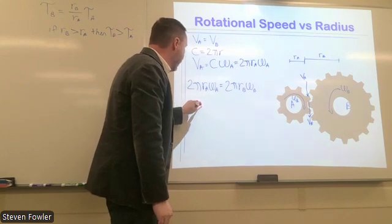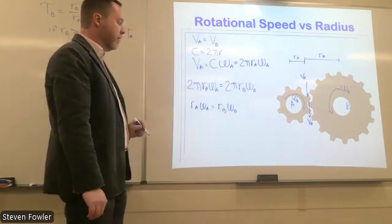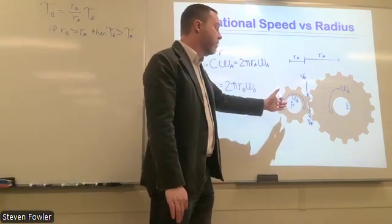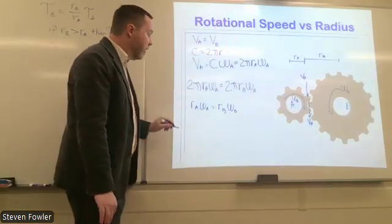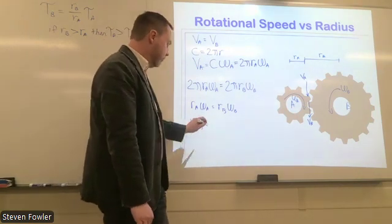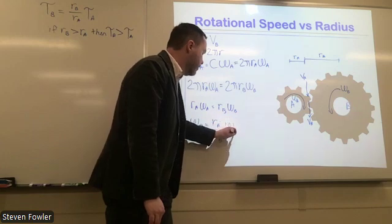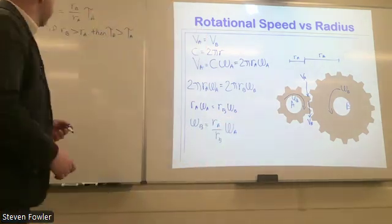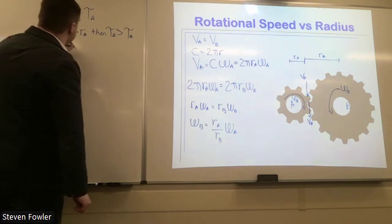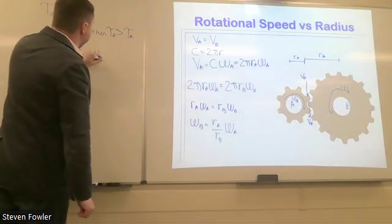So I've got RA omega A is equal to RB omega B, and the mathematicians are still happy. And again, if I'm hooking up a motor to gear A, and I want to see what I'm getting out of gear B, I'm going to solve for omega B. That means omega B, and I'm going to group the radii together. So I'm going to put RA over RB times omega A. And you can see what's happened here, right? So if I write that over here, so we record it, omega B is equal to RA over RB omega A.